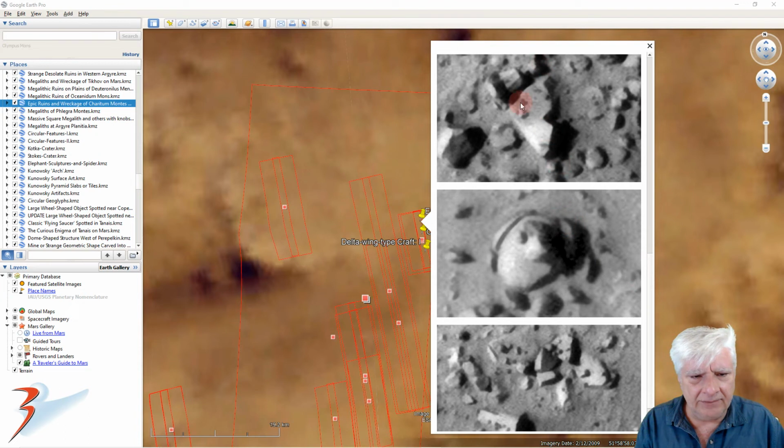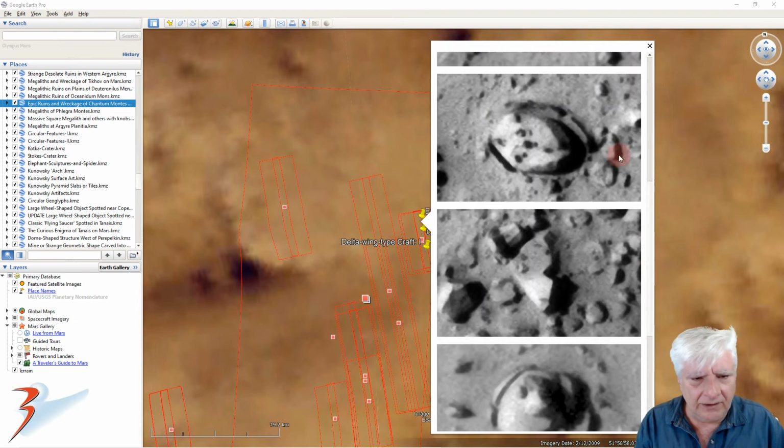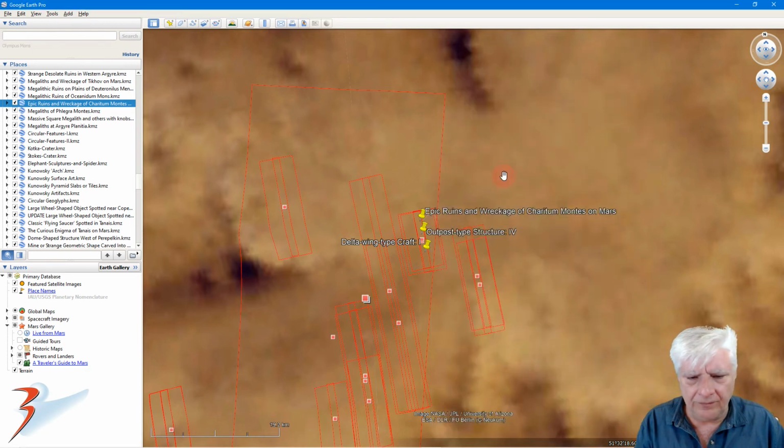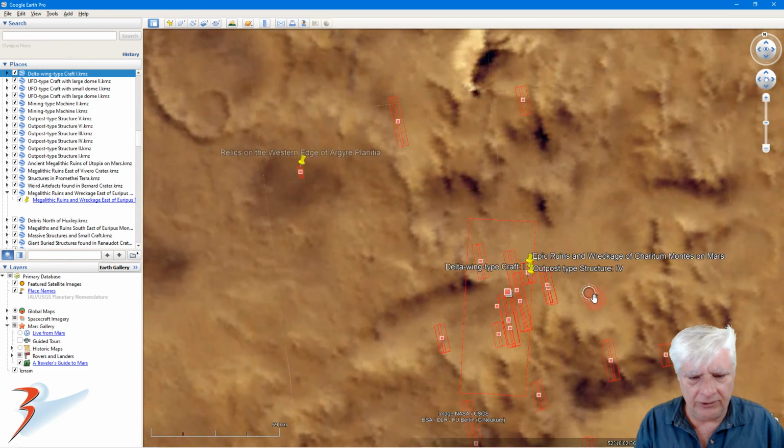Strange delta shaped object, looks very metallic. It's got 2 triangular slots in it, and this too, it's got like a dome-like shape, but there's what looks like an opening around it. Very similar to that. And one last one for good measure.